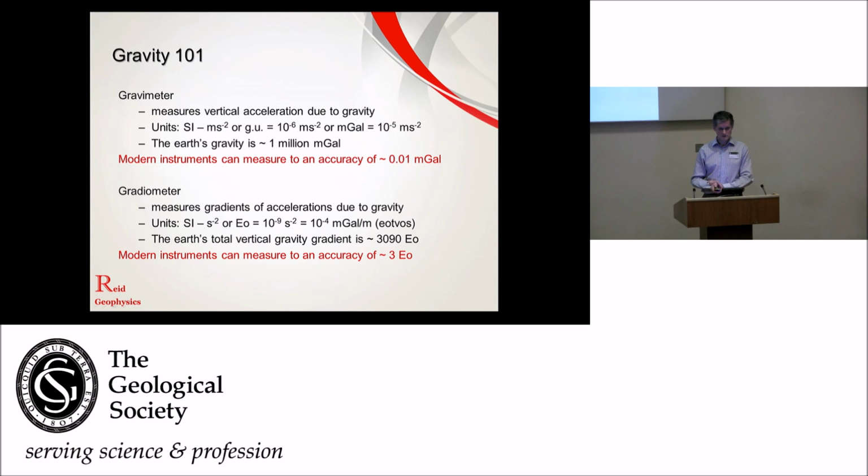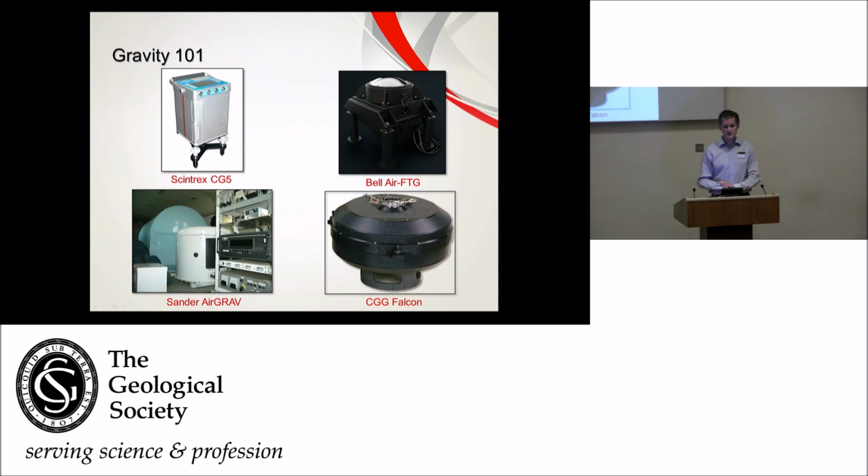There are some clever instruments, some clever people out there. These are some of the instruments that are used. The one top left there is a ground-based instrument. Some of you may have had the dubious pleasure in your university training to use the CG5, the Autograv. It's a great piece of kit. It just needs a bit of love. It's misunderstood. The other ones are a bit more high octane.